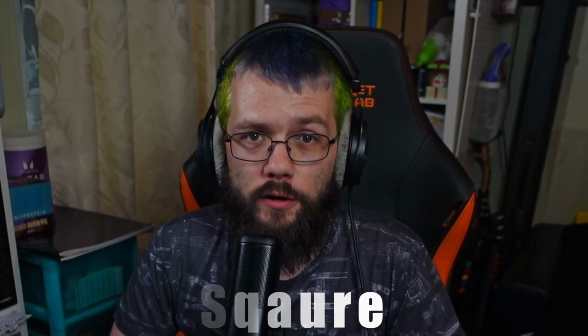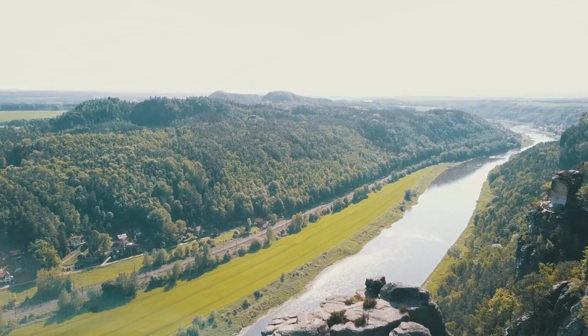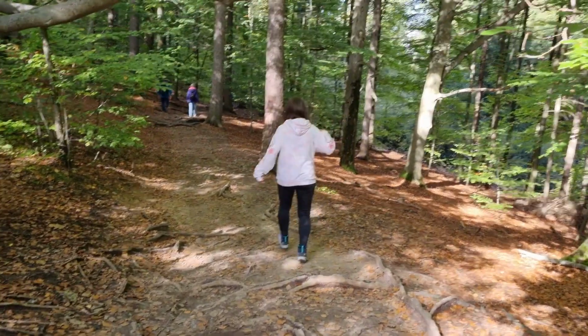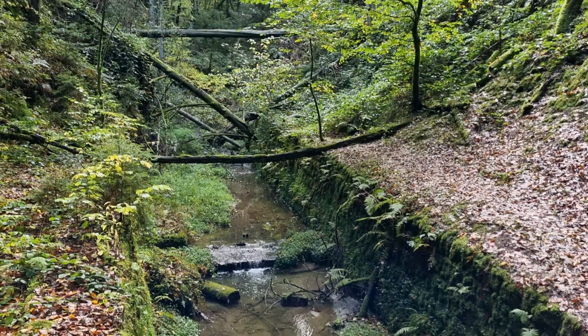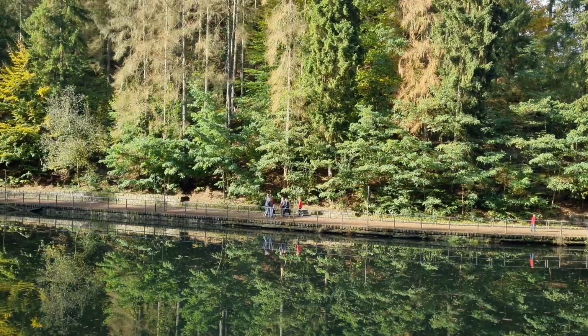An area of roughly 700 square kilometers, the Elbe Sandstone Mountains run along both sides of the Elbe River, the Saxon Switzerland in Germany and Bohemian Switzerland in the Czech Republic. In 1990, the region became Saxony's first national park. It is the only distinctly rocky national park in Germany. There is a network of more than 1,200 kilometers of hiking trails, including the 116 kilometer long Malerweg, which takes you all the way across Saxon Switzerland to the Czech Republic.